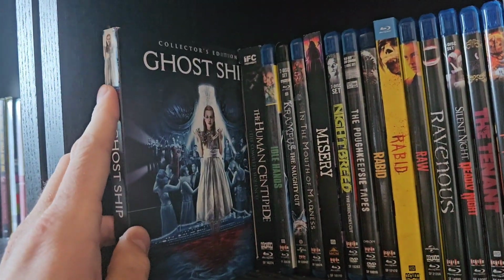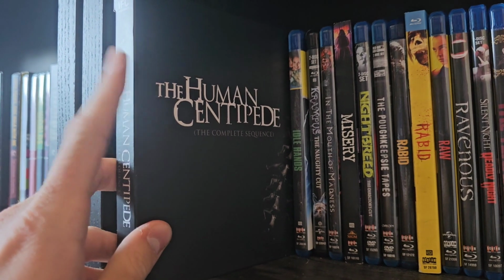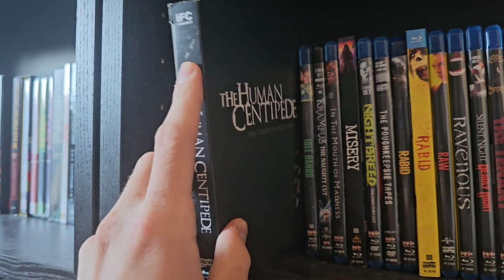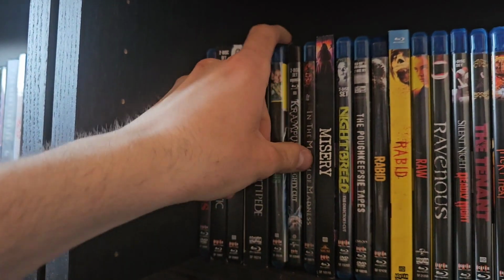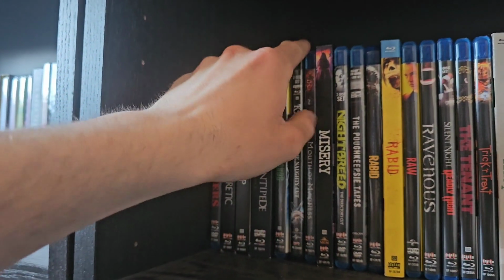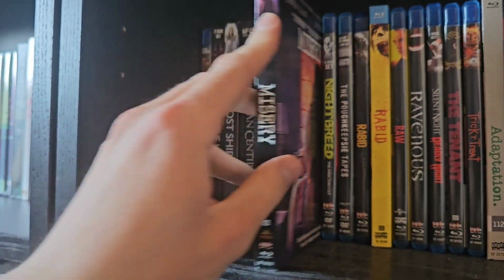Anyways, Ghost Ship. The Human Centipede trilogy. I believe this one might be out of print. I could be wrong. I don't know. It might be, though. Idle Hands. That's a fun one. Krampus on 4K. In the Mouth of Madness. Awesome movie. Misery.